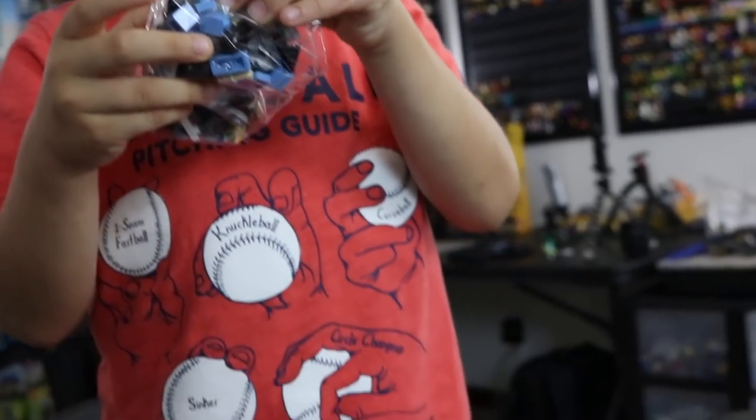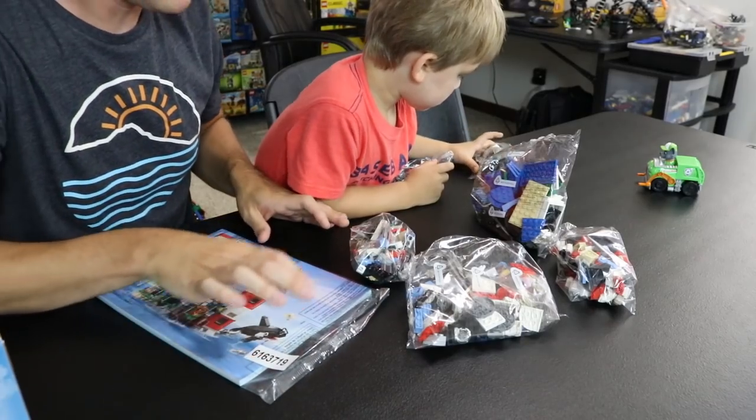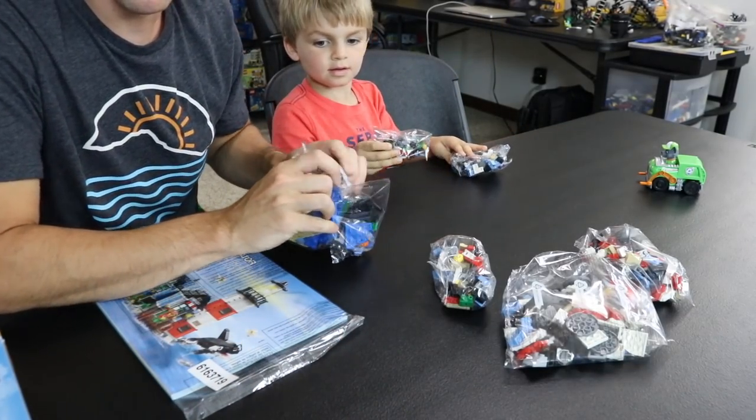Clark is now on the hunt for the seagull, which is right here, and surprisingly his favorite part of the set, even with all the other cool stuff that's happening here. You ready to do this, son? Yeah. They're not numbered, so we're just gonna open them all up, okay?